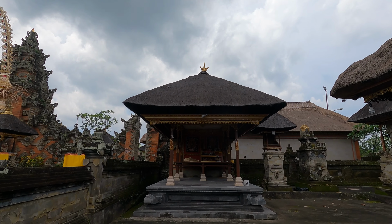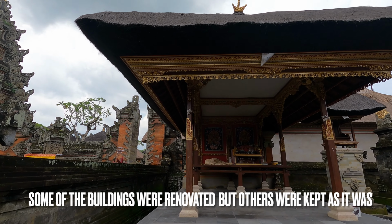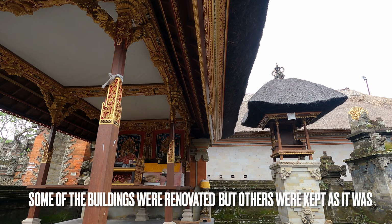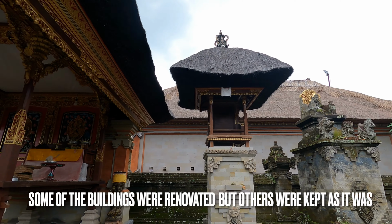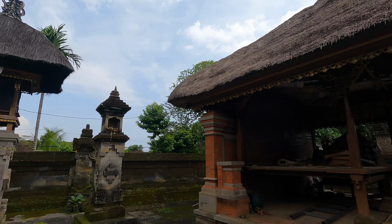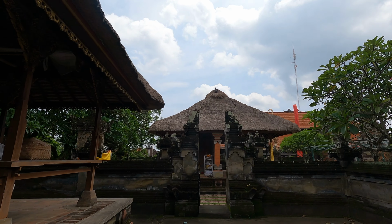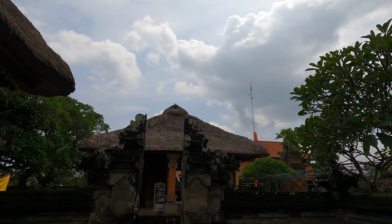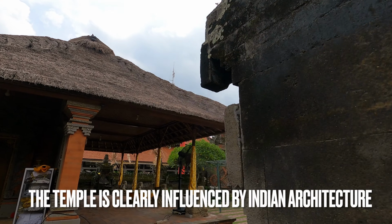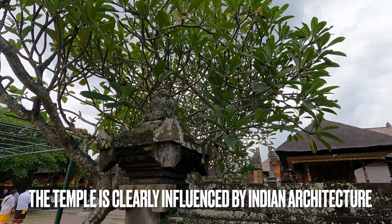When you get into the temple and walk through, you see a calmness and peacefulness in the location. You don't hear any noise apart from birds or the wind blowing. It's a very naturalistic environment. Looking at the structure, you can see it has Indian architecture along with Balinese influence.